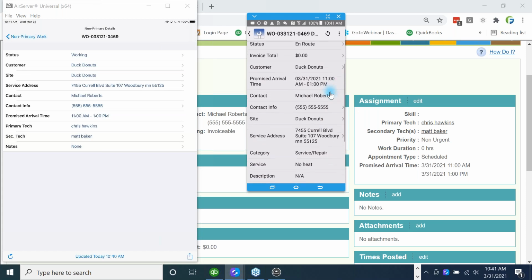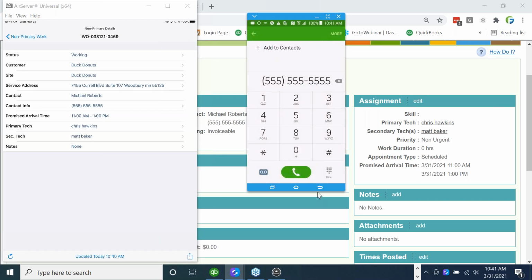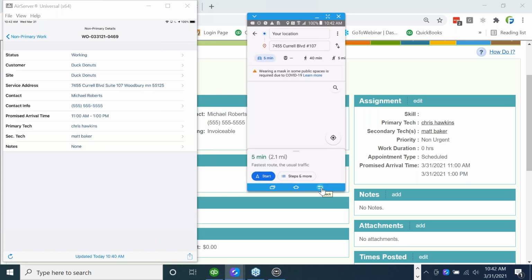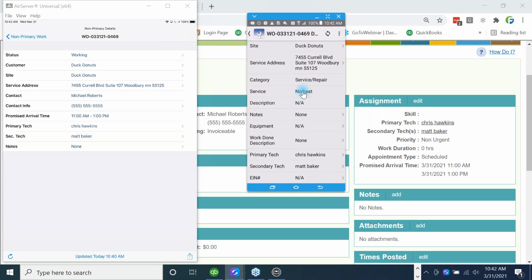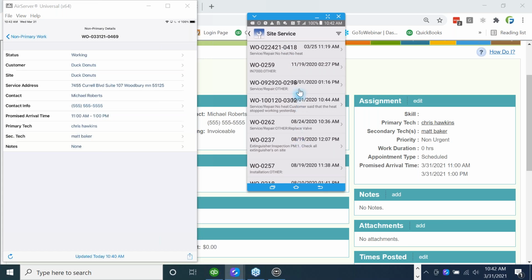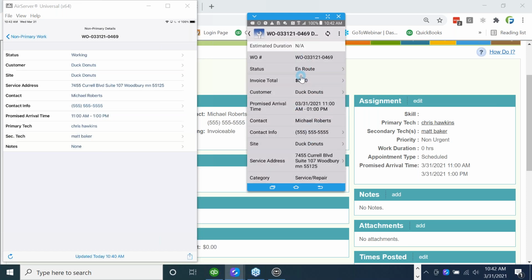So just to go through some fields here that are on my Android, the contact info, if you click there, it is going to dial out directly to the customer. The address, if I click here, it's going to populate a map. And here in the site section, something I wanted to go over, this is where all the work order history is going to live. So if there's anything that you want to look into, you can open up any of these jobs. The most current job, the last job completed, is going to be right at the top. Okay. So now I'm going to go ahead and get started.